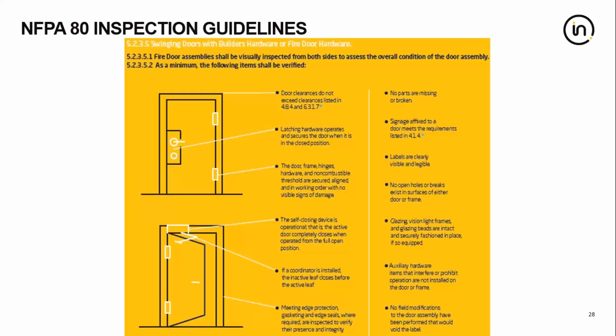Auxiliary hardware items that interfere or prohibit operation of the door are not installed on the door or the frame. Most commonly, we see like a door wedge or something like that. Those are prohibited. No field modifications to the door assembly have been performed that would void the label. So again, if there's field modifications, you need to bring that up to the listing agency that certifies the product, and then they can address those either through engineering evaluation, possibly testing, or depending on the severity, it might require removal of those components.